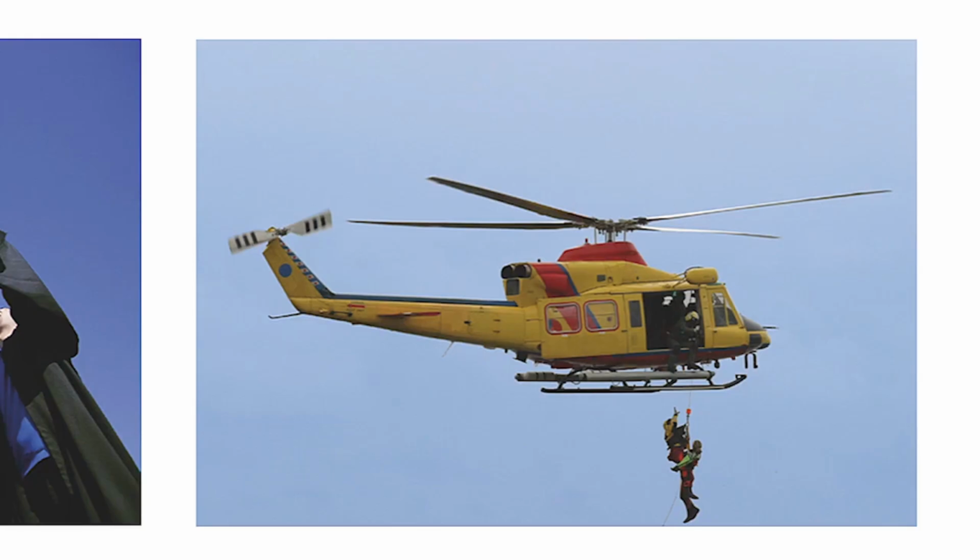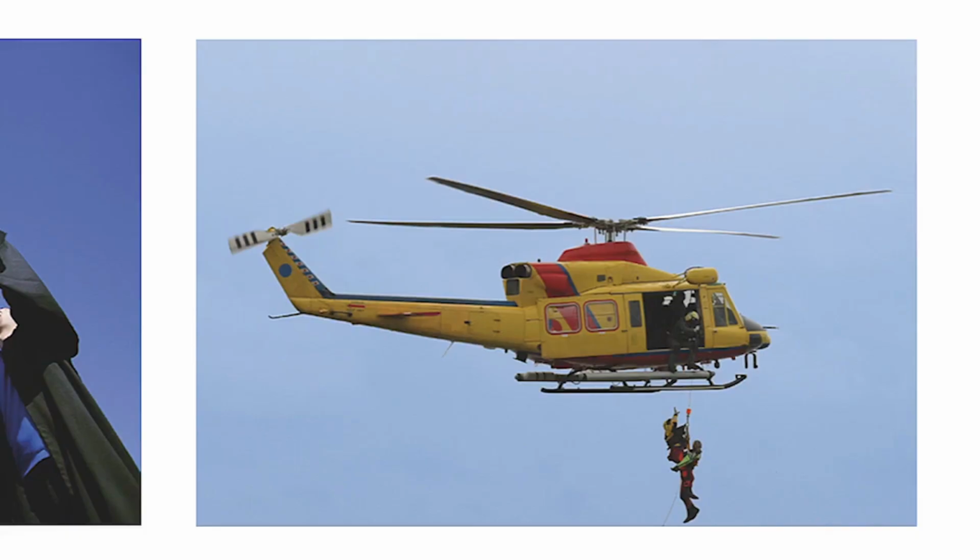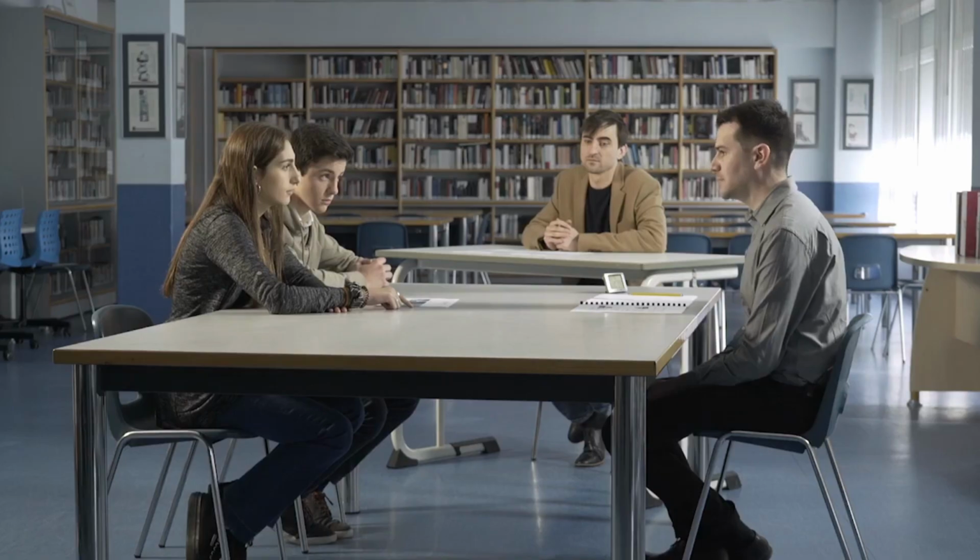Let's just carry on. And also it's a dangerous situation because they might be at a high altitude. And in the first picture, they might be feeling overjoyed. They've finished their studies, they're graduating. And in this picture, the man who's rescuing the person in danger might be feeling relieved.